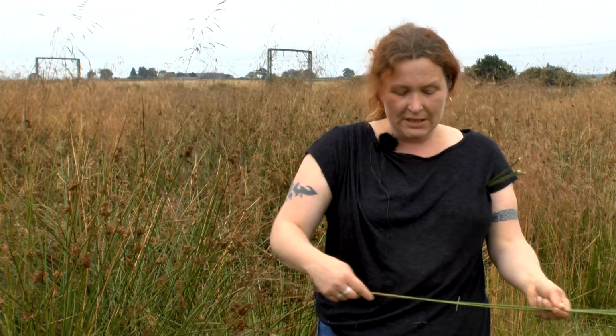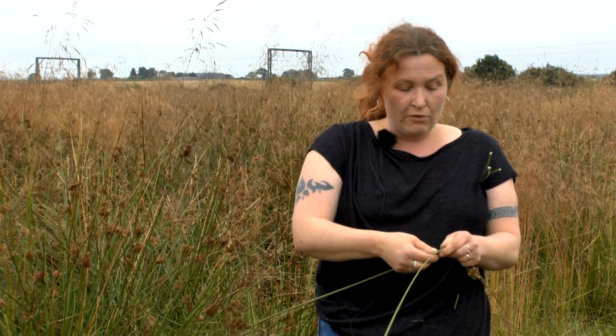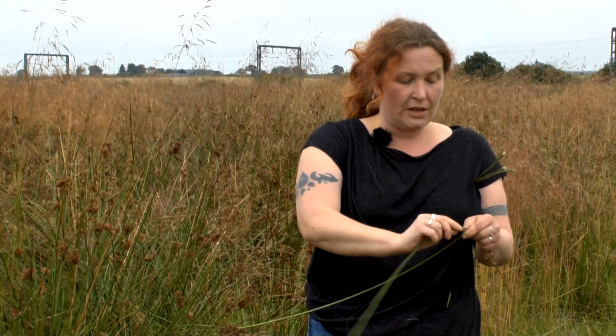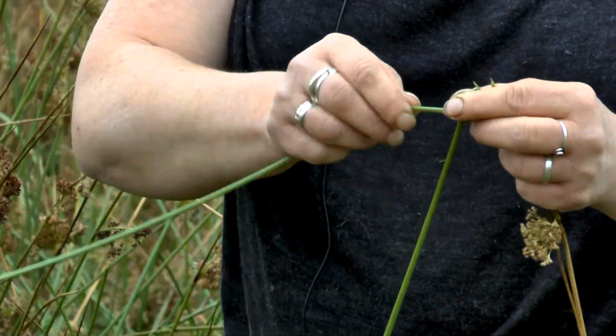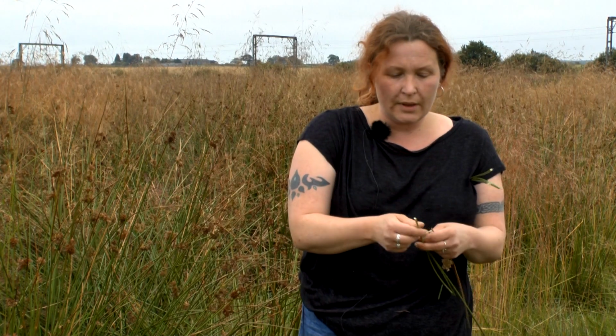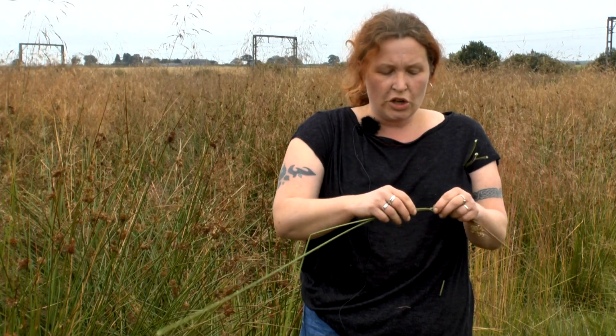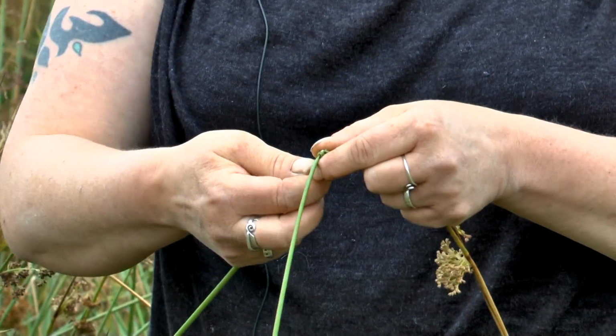And one of the simplest things is to make a rope. And you just make a rope by twisting it around each other. It's got a core to it inside, a little spongy core, and that enables it to be squashed so that you can do any number of different things with it.